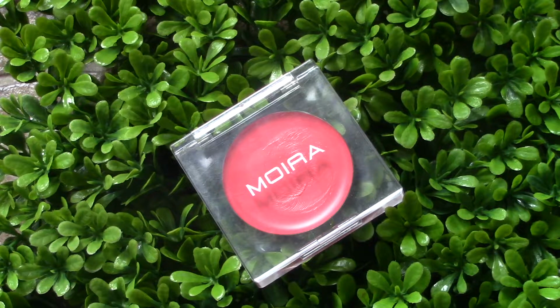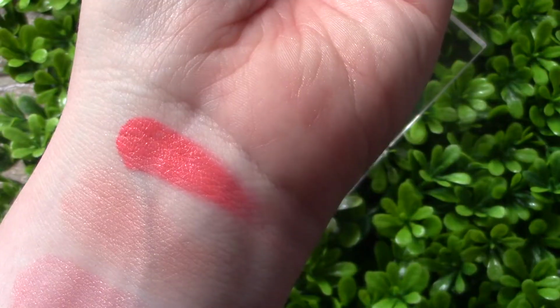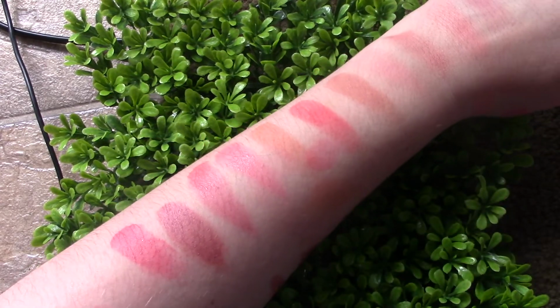Next is the Moira Beauty Love Heat Cream Blush in the shade I Adore You. It's another one of those you can put on your face and your mouth. It's a very neon coral, the most neon coral you'll ever find. This formula is really glowy and juicy and super blendable. You can obviously tell from my arm swatches, I like warm tone blushes, very pink, very coral, orangey, pastel.